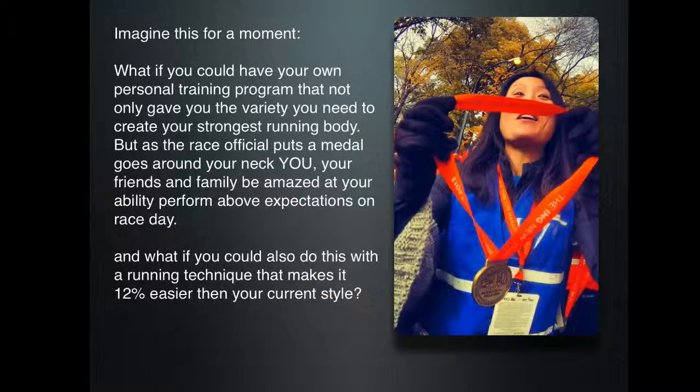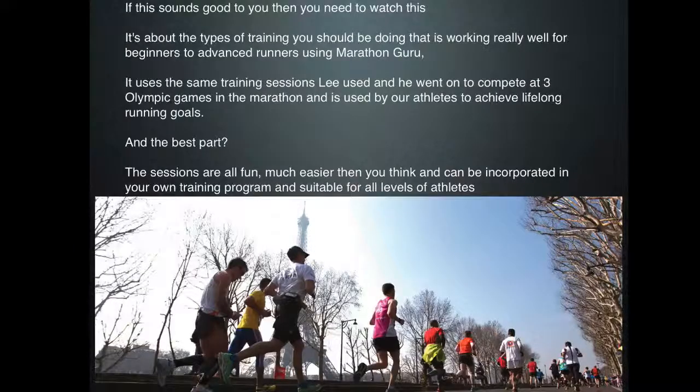Imagine this for a moment. What if you could have your own personal training program that not only gave you the variety you need to create your strongest running body, but as the race official puts the medal around your neck, you and your friends and family be amazed at your ability to perform above expectations on race day? And what if you could do this all with a new running technique that makes it 12% easier than your current running style? If this sounds good to you, then you need to watch this.